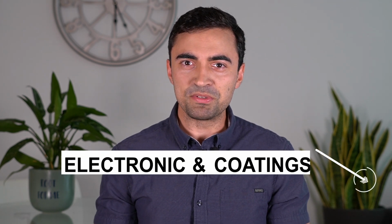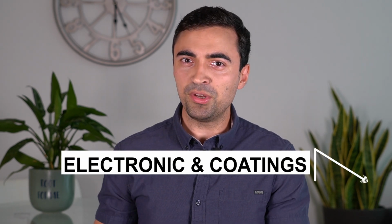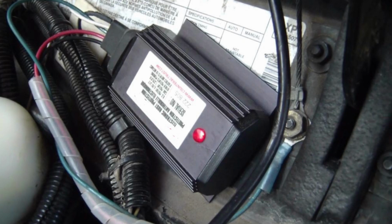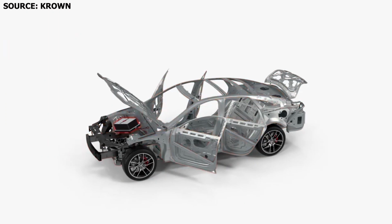Rust protection can basically be broken down into two main groups, the electronic types and the coating types. Electronic rust proofing is typically the type that you see at new car dealerships in the F&I office when they're trying to push products on you just before completing the sale. It basically consists of an electronic box that's installed underneath the hood of the car, and it sends an electrical current across the entire car.